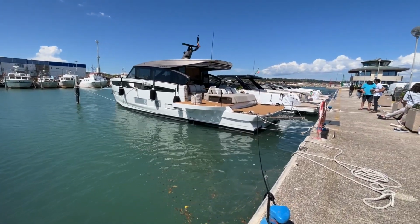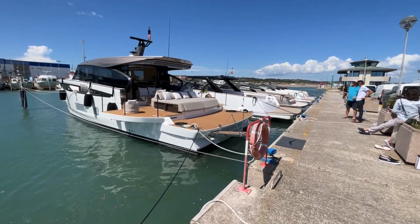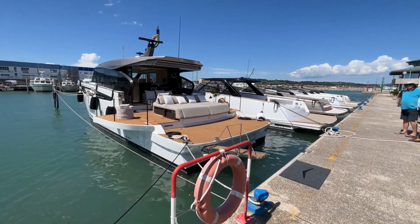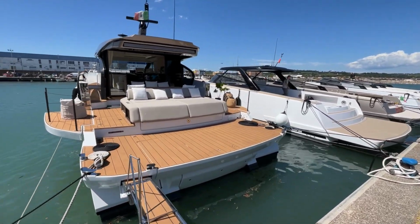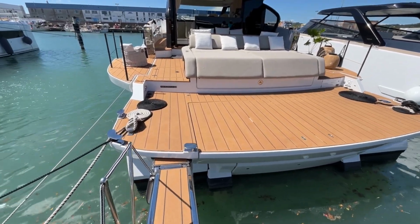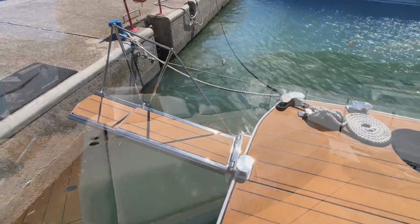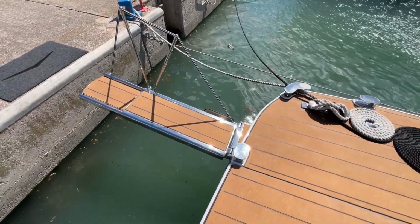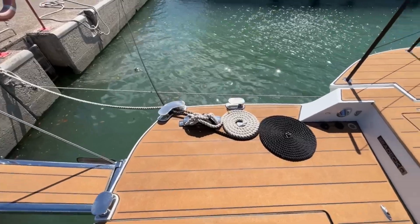I am coming to you from beautiful Fano, Italy today, and what you're looking at is a new release from Azimut. This is the 57.5 foot long Seadeck 6. It is what Azimut calls a mild hybrid, and it's loaded with technology and sustainable features. And I'm going to show you what this boat has to offer. So you'll note there's a motorized passerelle aboard this boat.